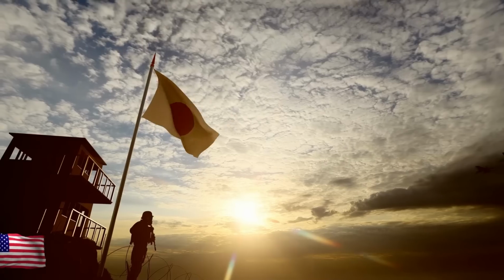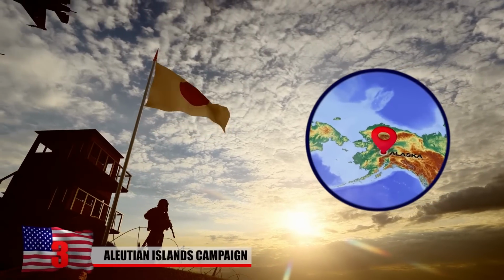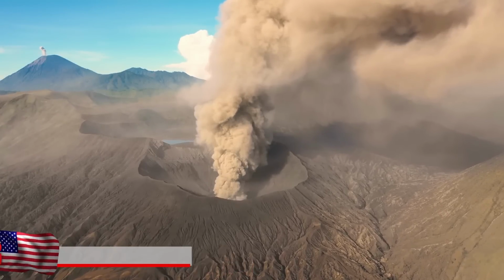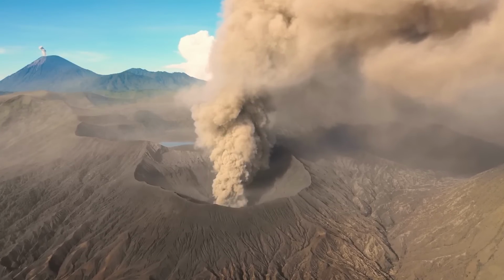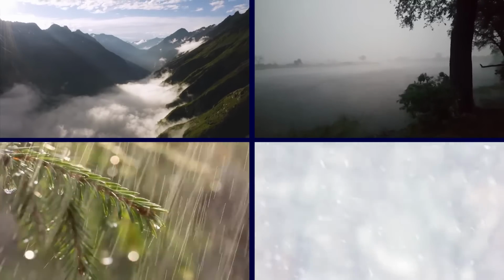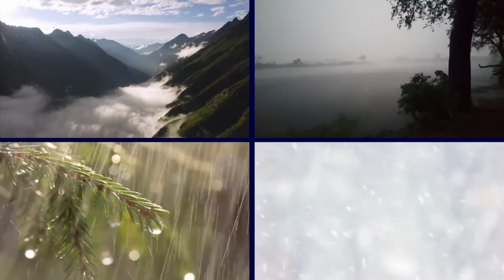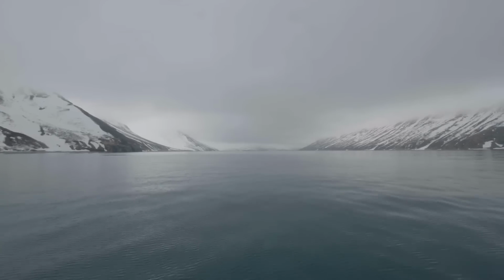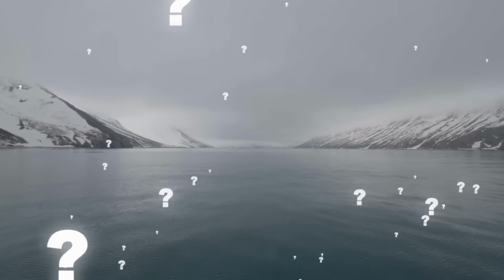Number 3. Aleutian Islands Campaign. In 1942, a small Japanese force occupied Alaska's Aleutian Islands. These barren chains of remote, sparsely inhabited volcanic islands are best known for their mountainous terrain and harsh conditions, which include thick fog that sometimes comes out of nowhere, high winds, and frequent heavy rains and snow. They have little military or strategic value, posing the question of why any military would want to occupy them.